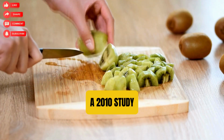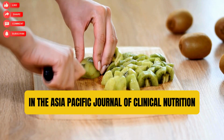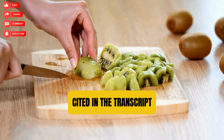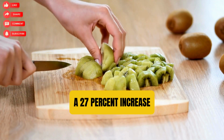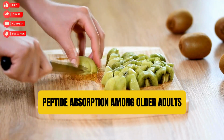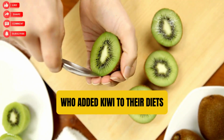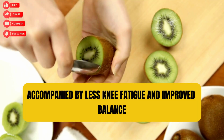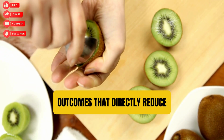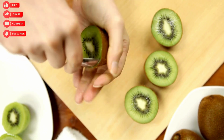A 2010 study in the Asia-Pacific Journal of Clinical Nutrition, cited in the transcript, reported roughly a 27% increase in collagen peptide absorption among older adults who added kiwi to their diets, accompanied by less knee fatigue and improved balance, outcomes that directly reduce fall risk.